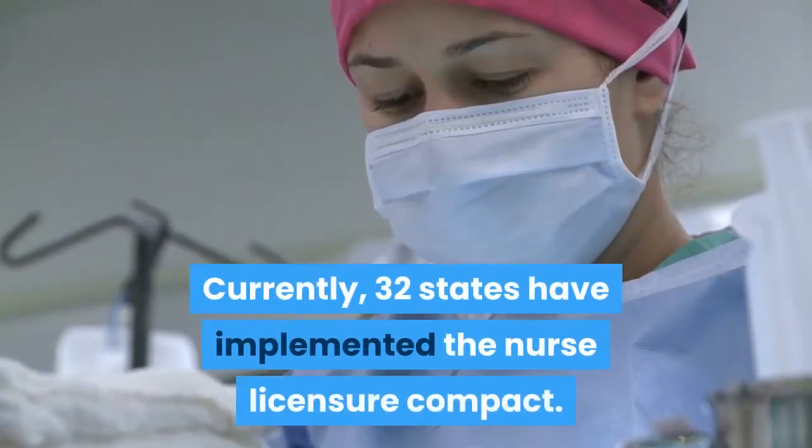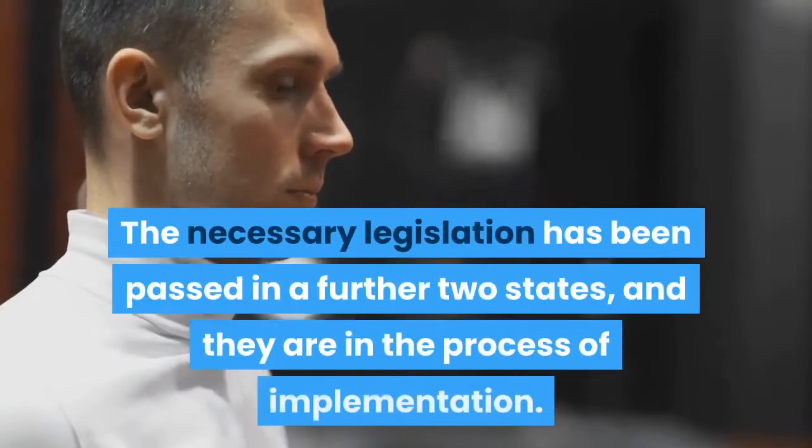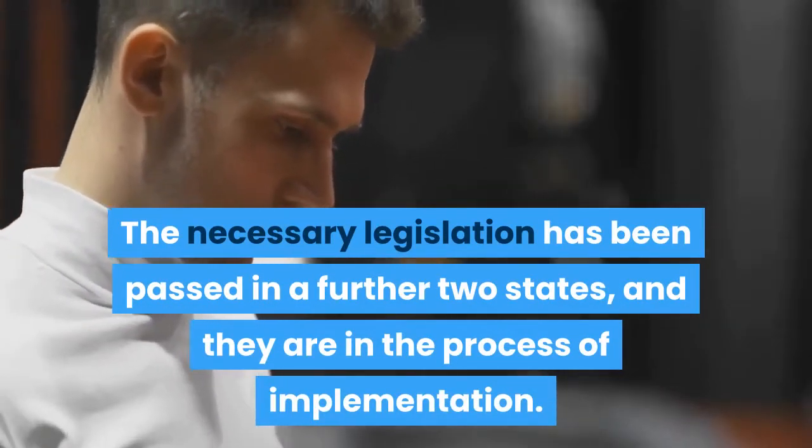Currently, 32 states have implemented the Nurse Licensure Compact. The necessary legislation has been passed in a further 2 states, and they are in the process of implementation.